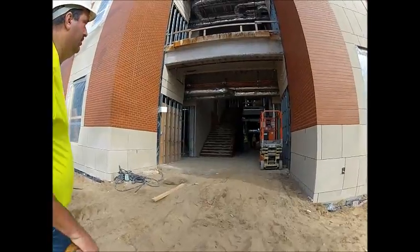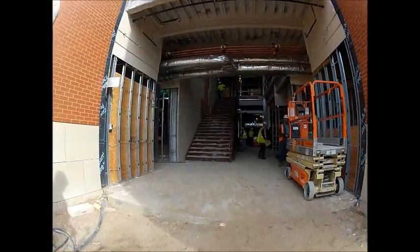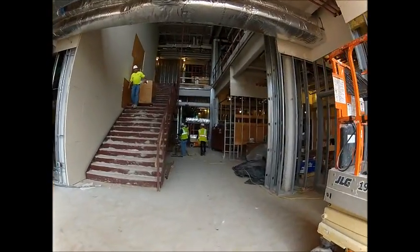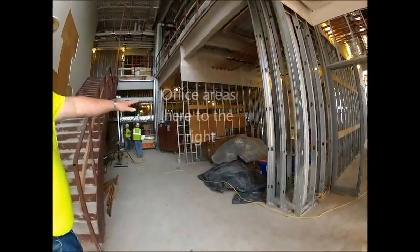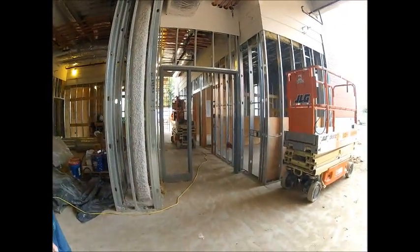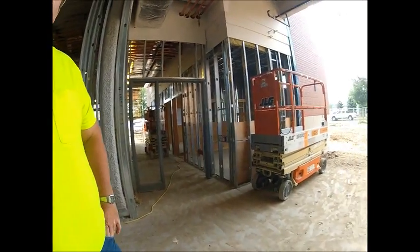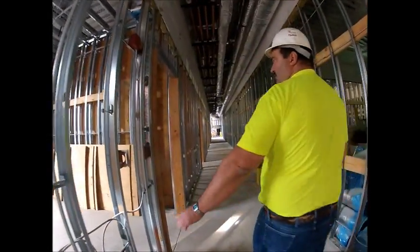As you enter the building here, you have the stairway that leads to the second floor, and on the right will be the office areas. There'll be an inner set of doors here, but the office areas are over here on the right hand side. Over to the right here you have some of the acoustically sensitive rooms, the classrooms that you'll have, the studios. And if we head down this other hallway behind us here, this is where you'll see a lot of the studio rooms in progress.